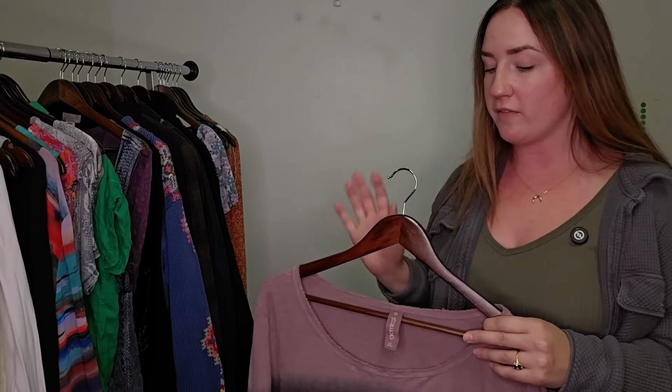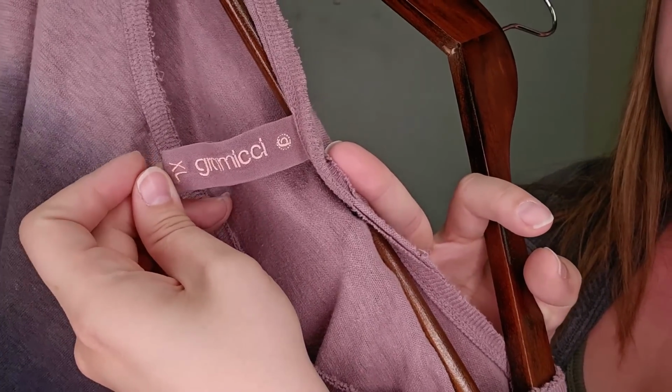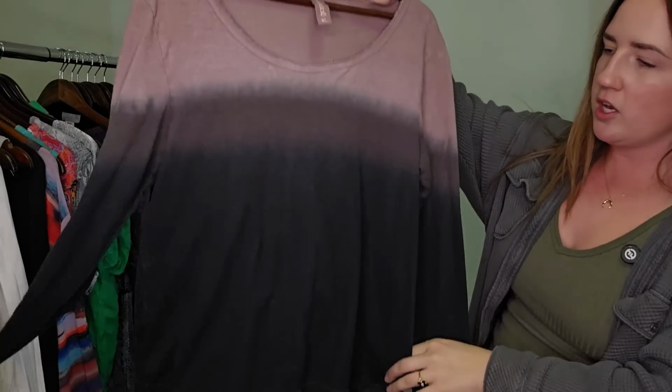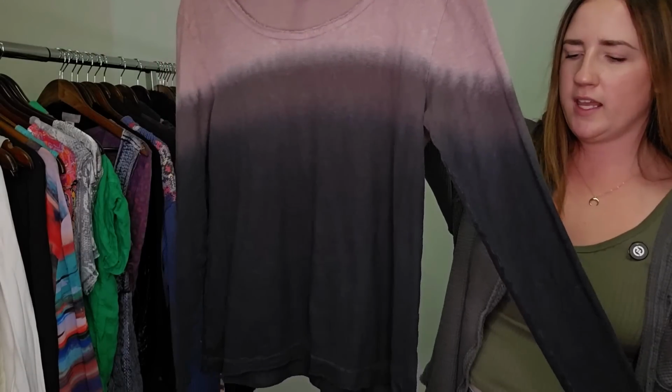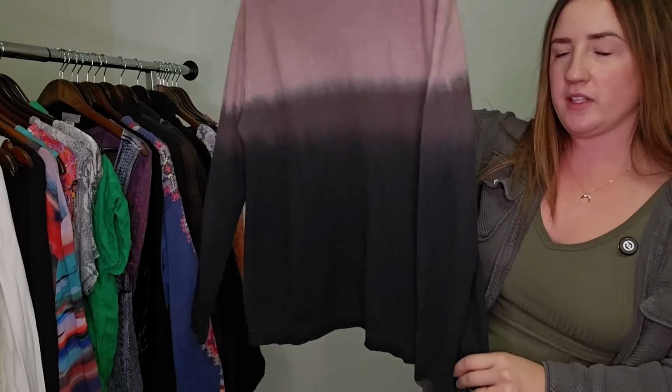I'm not sure if I just have that kind of a customer base or what, but this is the brand Gramici. It is a high retail brand, size extra large. This is an organic hemp, linen, and cotton shirt. Honestly, a really nice feeling piece. I'm probably going to list that for around 25.